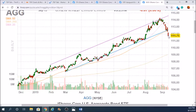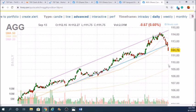When we see something like this plunge all the way down like that, possibly moving all the way down to here, we could see a big spike with our stock market funds. So really important that we stay invested in our stock market funds for the time being. Don't have anything in AGG right now. But yeah, that's a huge move. It's a big move right there in a very short amount of time.